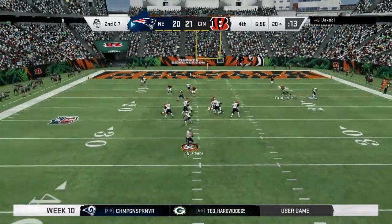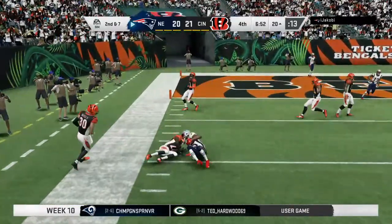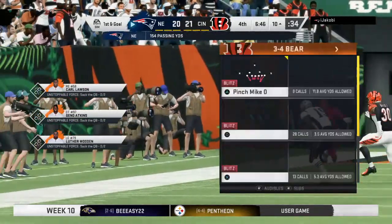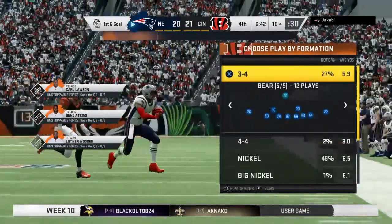To throw on 2nd down. Reese. Got a man open. That's Harry. And they'll get this down to the 10. The Patriot passing game is rolling. They've got another first down. It's a nice completion, a little bit of run after catch as well to create the yardage that they got.